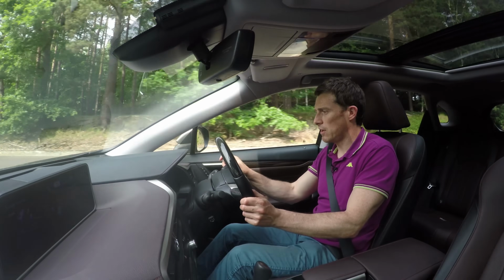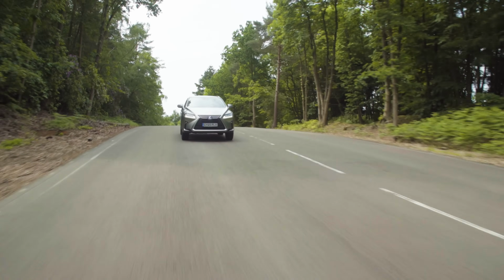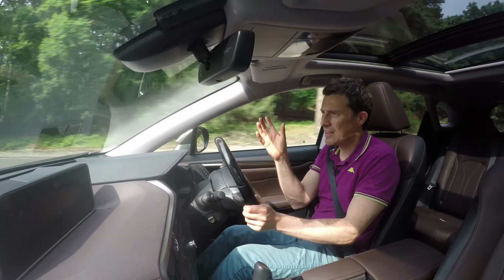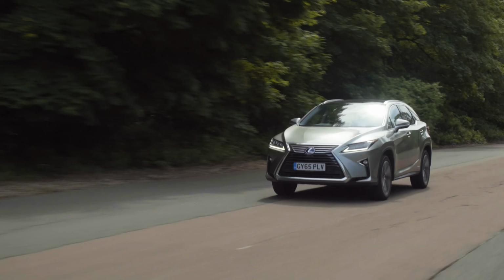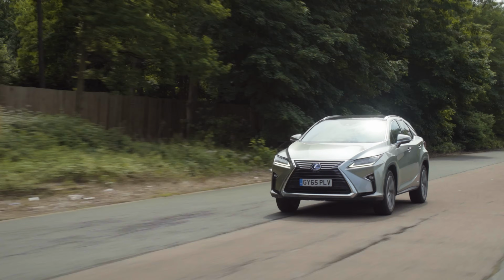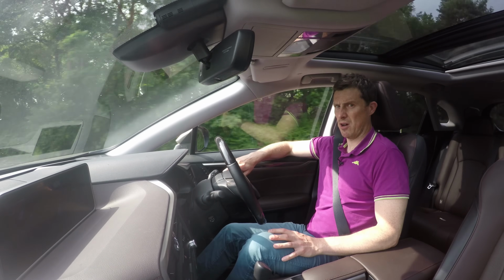The only thing that spoils it slightly is when you put your foot down. The CVT gearbox does hold the engine revs at a certain rate, and so you get this droning sound, but it's not the worst sound in the world because it's a V6 petrol. They sound nice. Overall, I'm pretty impressed with how this car drives. I quite like it. I think I might be getting a bit old.